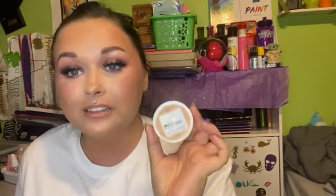Next up is the L'Oreal Age Perfect 4-in-1 Tinted Balm in the shade Light. I looked for this everywhere, could not find it. I was very intrigued by a foundation balm. So yes, this is the shade light, but it matches me very nicely. It's more of a medium. You can tell I've been using it. I really like it. It's very hydrating.